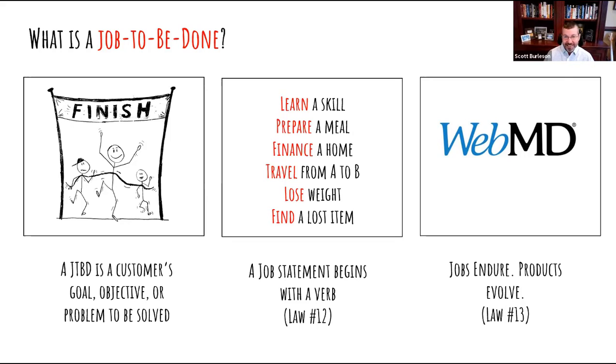Because it does seem they go to the most extreme of what your possible issue could be. But we hire WebMD to diagnose an illness. Now, how long have we been diagnosing illnesses? As long as there have been people on the earth, the job of diagnosing an illness has existed. So the jobs are much more stable over time, and products will always continually evolve.